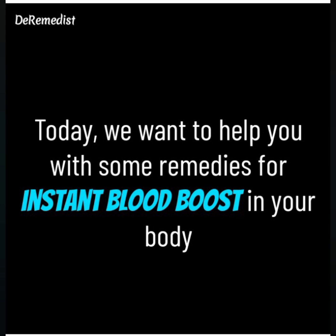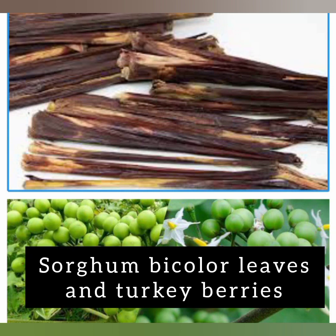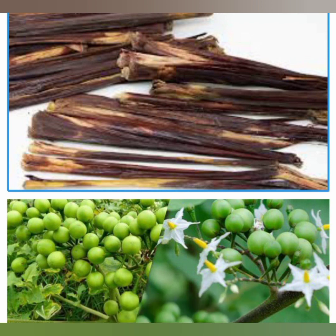Today, we want to help you with some remedies for instant blood boost in your body. The first remedy for boosting blood is the use of the Sorghum bicolor leaves and then the turkey berries. The Sorghum bicolor leaves is what they call the wache leaves in Ghana. That is the herb that gives the wache the reddish color.